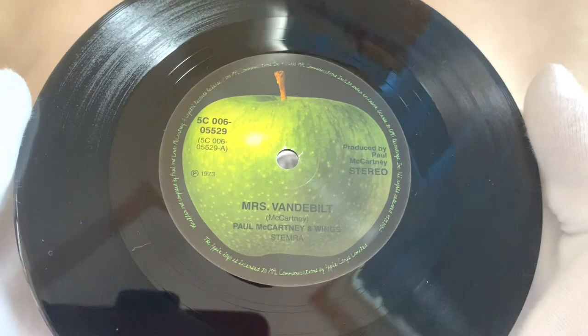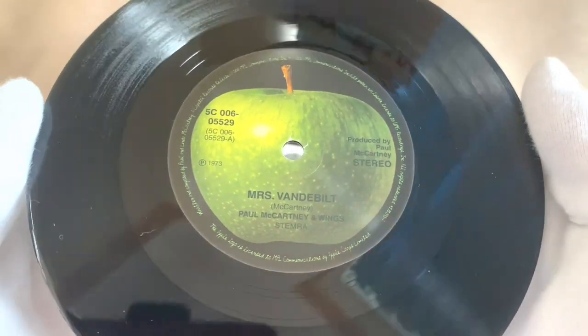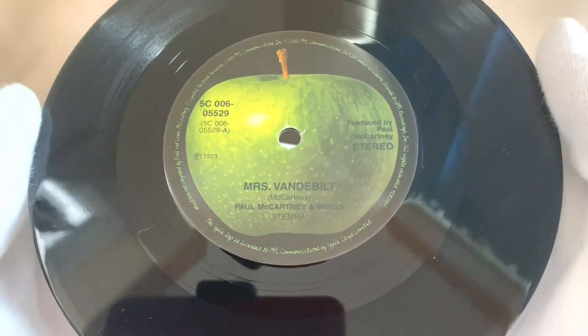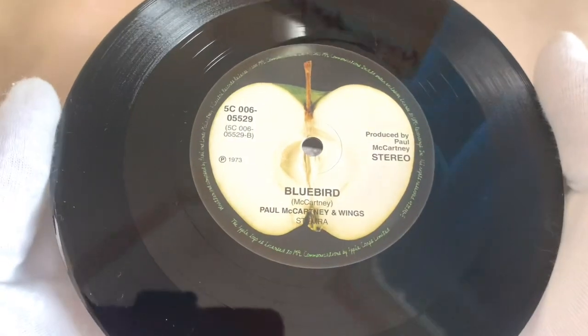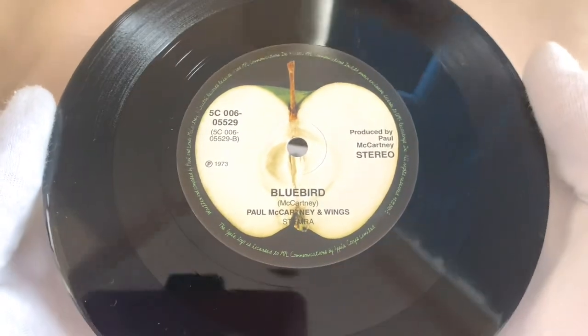Mrs. Vanderbilt there, produced by Paul McCartney on the right, in stereo. Because on the left you got the catalogue number and the P1973. With the Mrs. Vanderbilt at the bottom and Paul McCartney and Wings. But on the B-side then, of course it's Bluebird, with a great Howie Casey solo there. It's a brilliant song, this one.